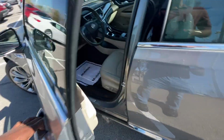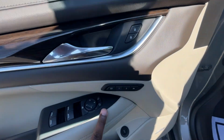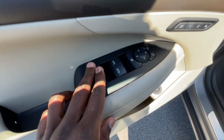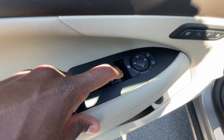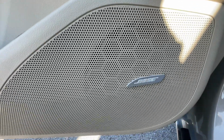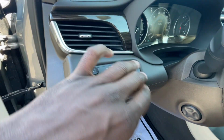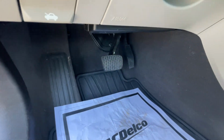We get passive keyless entry on all 4 doors. Love the trim here. Power door lock controls, memory seat functions, one-touch automatic up and down windows for the front, regular power windows for the back. Actually, those are express down, so that's even better. And then we have our power mirror controls there, trunk release, Bose sound system. This one has the heads-up display, headlamp controls, power tilt and telescoping steering wheel, hood releases there.